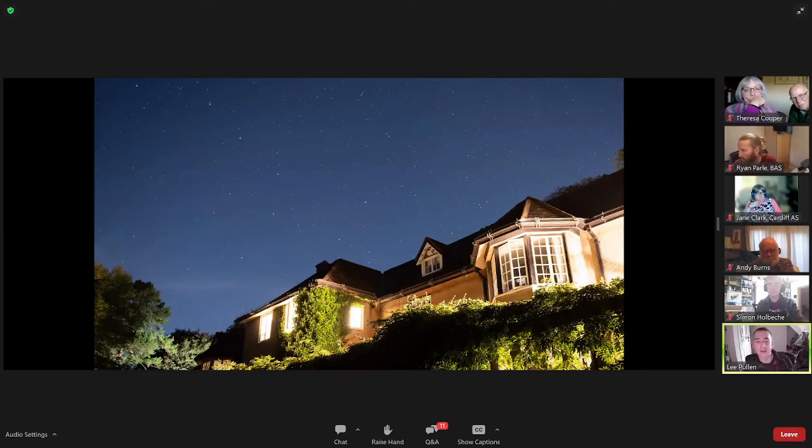You'd get a different result there, such as this photo of the same constellation. I took this a couple of weeks ago. I was actually photographing a wedding at a manor house in the countryside outside of Bristol. It's just past the airport. The skies there were much darker.